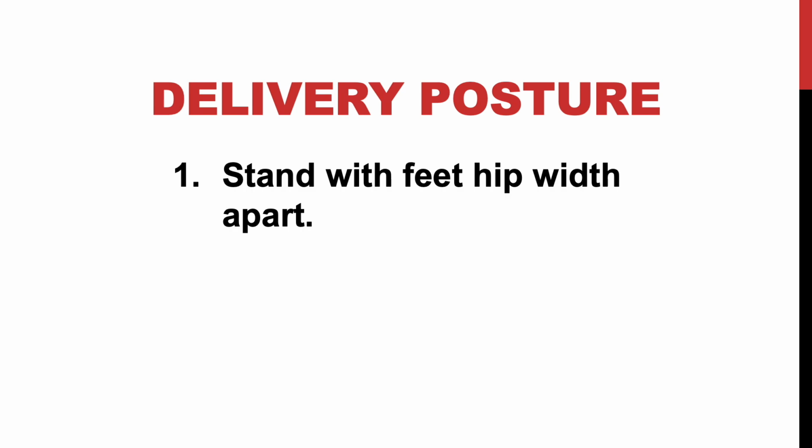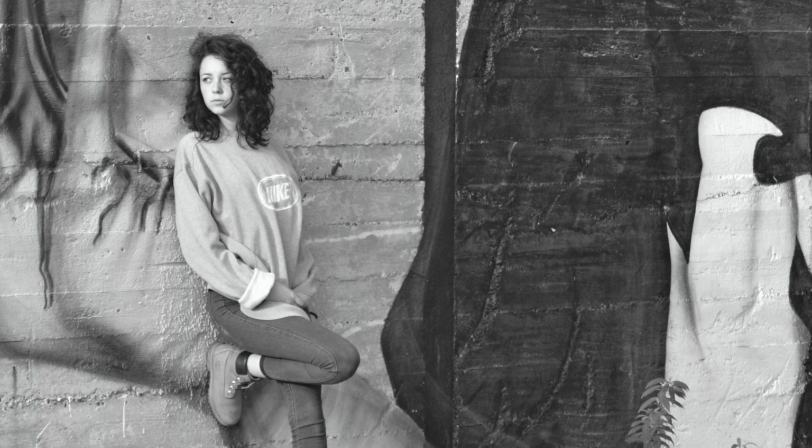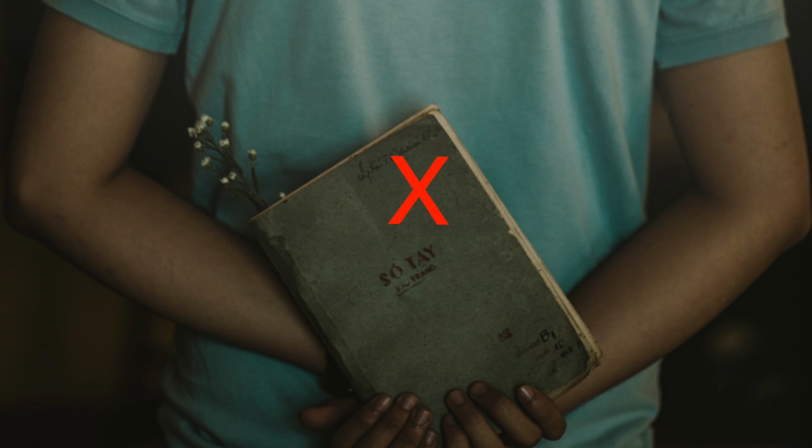For good delivery posture, stand with feet hip distance apart. This is a strong position, but don't shift from side to side or lean on one hip. Stand straight and relaxed. Don't lean on a table or podium. It looks lazy. Keep your hands in front of your body. This makes it easier to gesture. Don't put your hands in your pocket, across your chest, which looks defensive, or behind your back. This looks like you're hiding something.